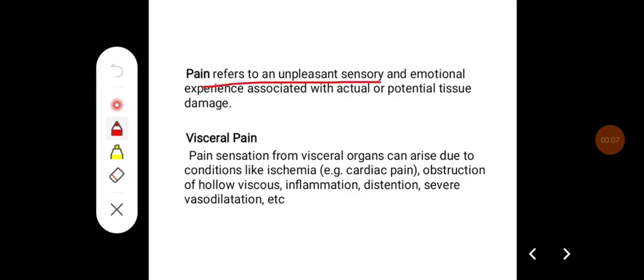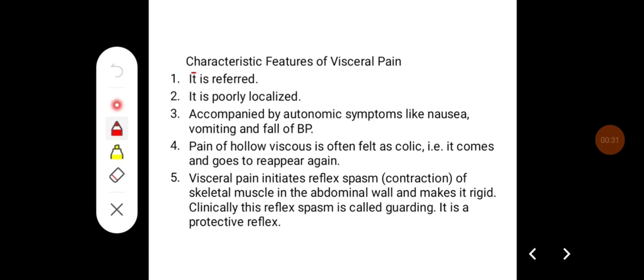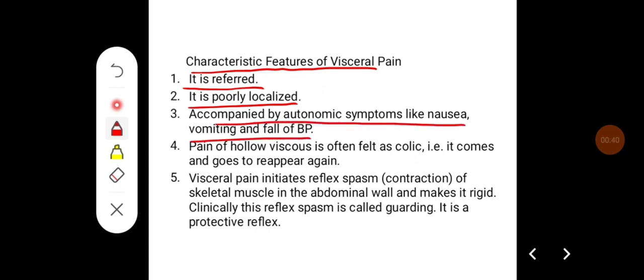Pain refers to an unpleasant sensory and emotional experience associated with actual or potential tissue damage. Visceral pain, pain sensation from visceral organs, can arise due to conditions like ischemia, which happens in cardiac tissue, obstruction of hollow viscus, inflammation, distension, and severe vasodilatation. Some of the characteristics of visceral pain are: it is referred, it is poorly localized, and it is accompanied by autonomic symptoms like nausea, vomiting, and fall in blood pressure.